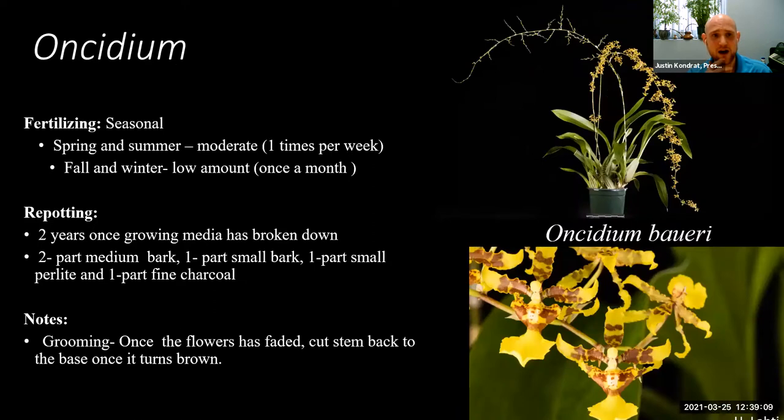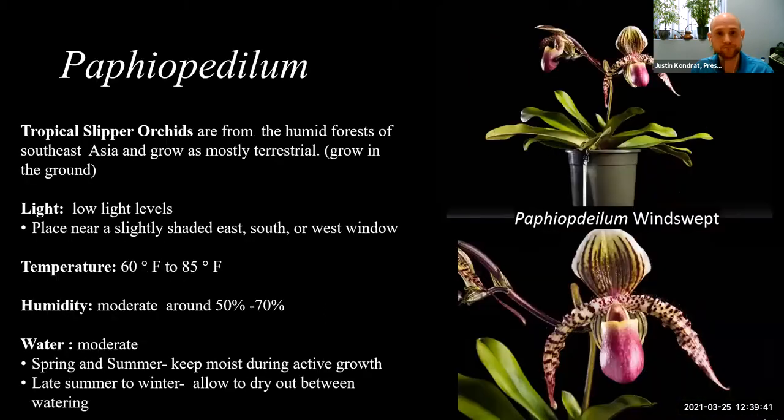And then Oncidium continued, there again during the fertilizing, it's going to be similar. You're just going to increase your fertilizing during the spring and summer, and then lower during your winter months, and then repotting, of course, when it breaks down. And then this is going to be kind of an intermix between a fine and a coarse media. And there again, with this, you're going to allow the whole inflorescence to die back and turn brown, and then you can remove.